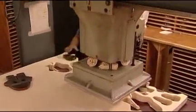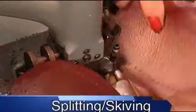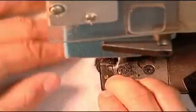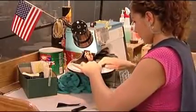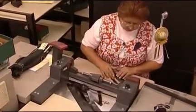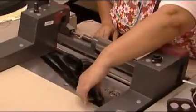After cutting, we split and skive the leathers. There are a variety of reasons for splitting and skiving. Two of the most important are that because we do so many shoemaking steps by hand, it's easier for the operators to form the shoes into the finished product that you see. To give you folks a better idea of how we split our leather, watch some being run through the splitting machine. We require an accurate split.